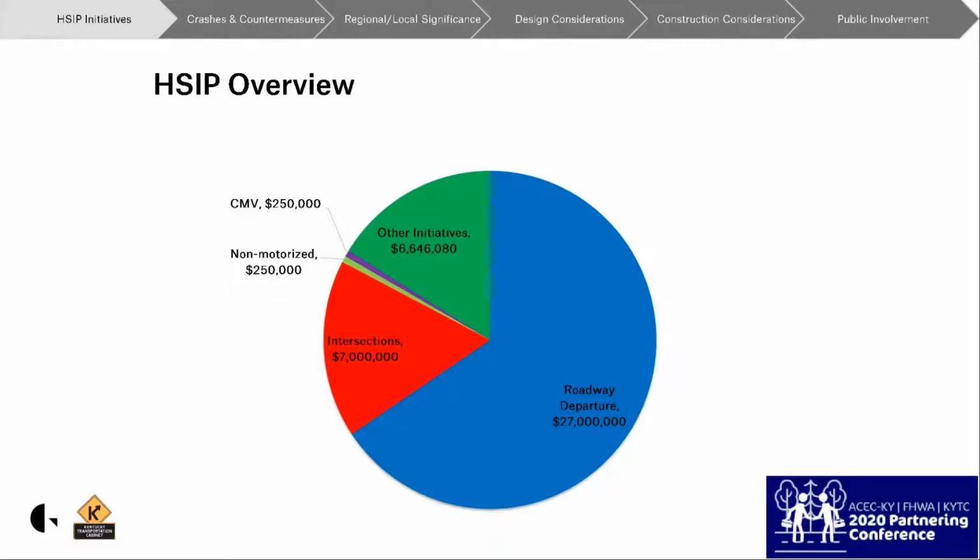So this is a little bit of an older slide, but it kind of shows our breakdown of how we expend our HSIP dollars. So anytime I give a presentation, I always try to give a little background about the Highway Safety Improvement Program itself. It is a core federal aid program established in 2005 with the intent of reducing serious injury and fatal collisions on all public roadways in the U.S.